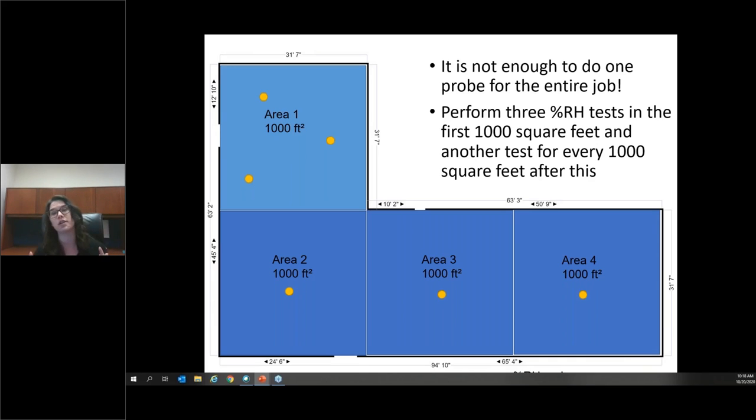And this is really critical because maybe there's something going on in one area of a slab that you don't get in the other, and it could be something as silly as a pipe burst, or you've got poor grading to that area. The only way you'll be able to pick up on situations like that that are only affecting one area is if you continuously test those multiple areas. So it's really important not to just throw one probe in and call it a day. You want to make sure that you are testing throughout the job.